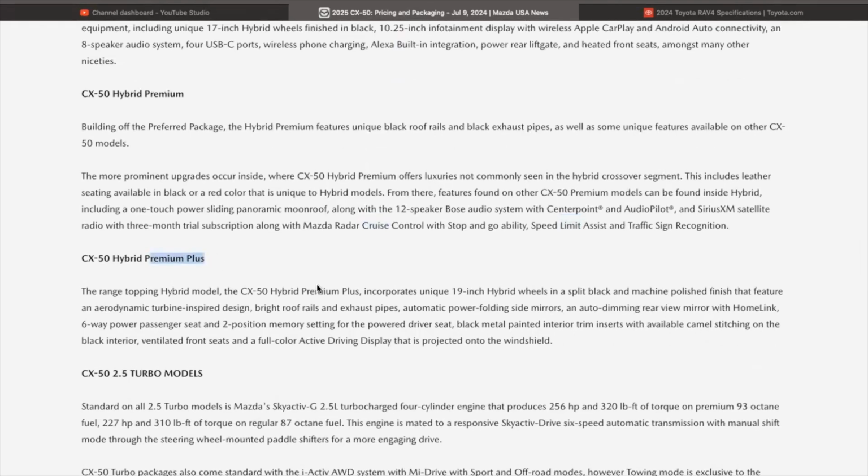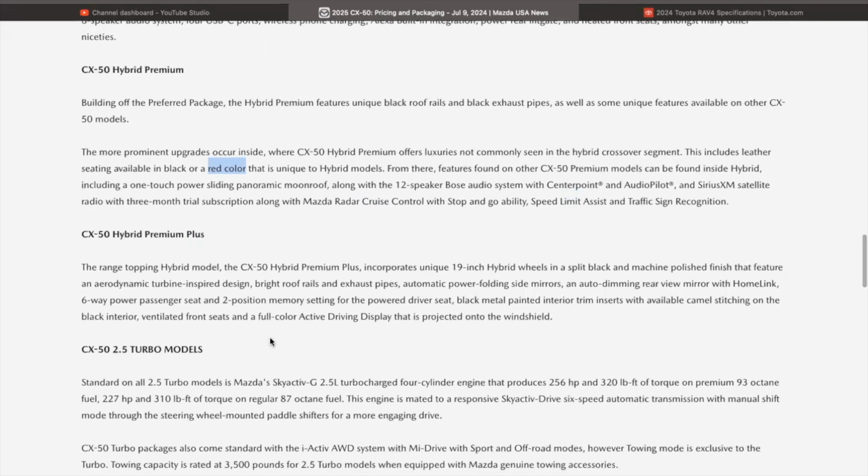Real quick, before I walk away from the Premium, though, I want to show you this really little highlight they added in here that they didn't really highlight in the press briefing. But in the Premium trim level for the hybrid, you can get red leather seating surfaces, which is unique to especially the hybrid segment, but really to the CX-50 as well. Never seen red leather in the CX-50. You can get it in the CX-5. They added the red leather to the CX-70. Now you can get it here in the CX-50 with the hybrid trim.